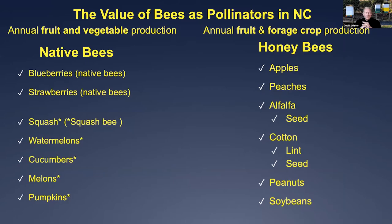So the values of bees and pollinators in North Carolina, on the left over here, we see native bees are quite responsible for blueberries and strawberry pollination. Bees do interact, but the primary pollinators are these native bees. Honeybees, on the other hand, particularly in North Carolina, pollinate apples, peaches, alfalfa, particularly for seed production, for forage crops, cotton, lint and seed, peanuts and soybeans.